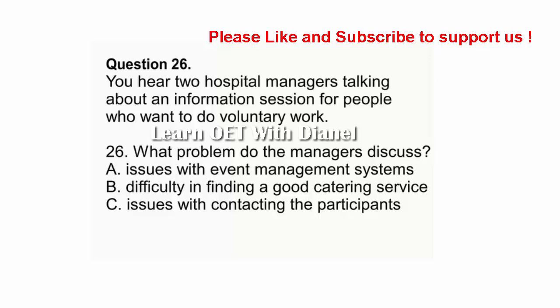So, how's the planning going for the future volunteer information evening? Well, we've had a lot of RSVPs already, so I'm really happy with the way the event management systems have worked. Having a bit of trouble sourcing some good catering, though. Considering that these people are freely giving their time to come and learn what is expected, I really want to provide some nice food and refreshments for them.